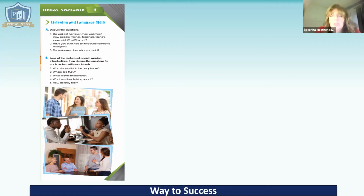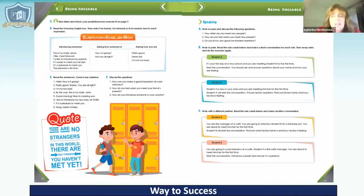The actual speaking and language skills pages here, we have listening activities. Each of these pages features an everyday English box. And this has all of the useful English that the students will need to do the activities and to be able to use it themselves. Again, there are visuals here. We've got a quotation to be discussed.